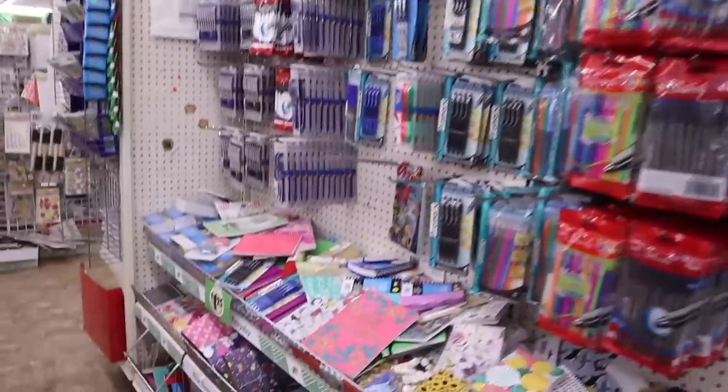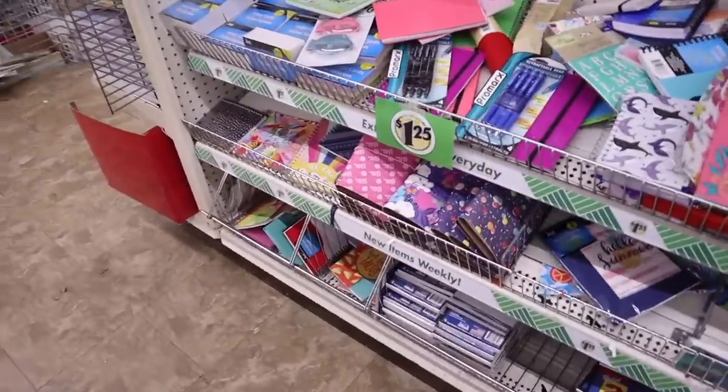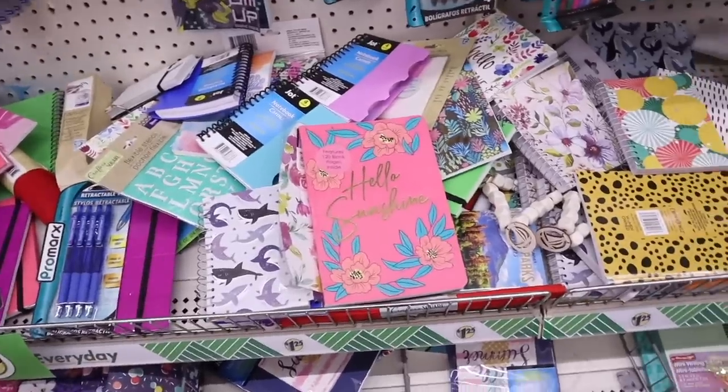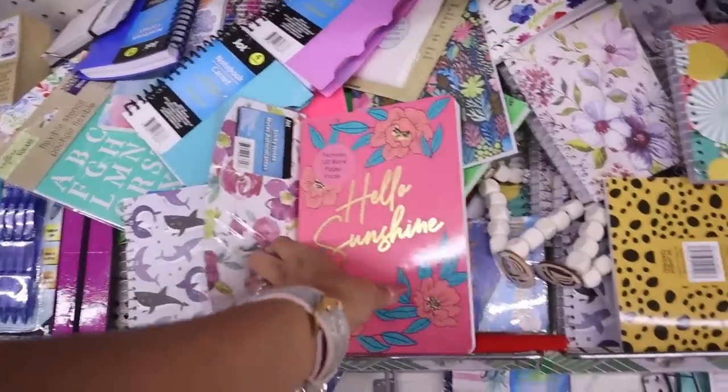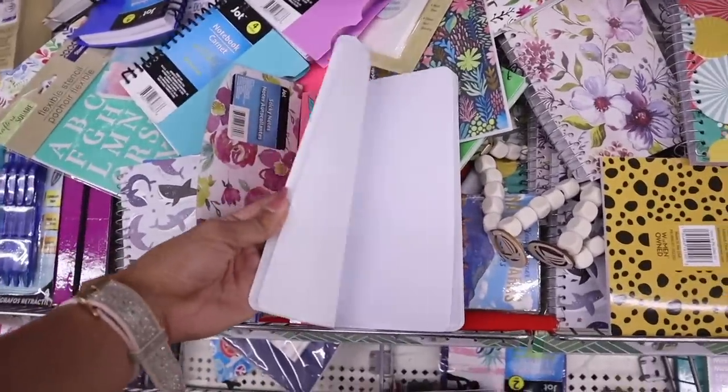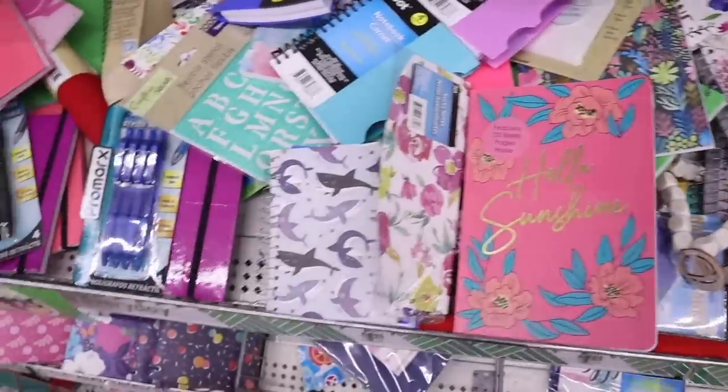So I just made it to the stationery section and I love looking at these summer notebooks. I love writing down my thoughts and everything, or like video ideas. So this one is super cute. So it says hello sunshine and gold, and there's 120 blank pages for that price point. So I feel like what a deal.